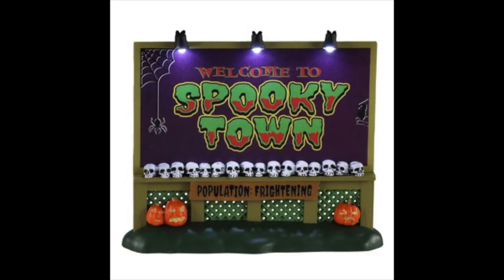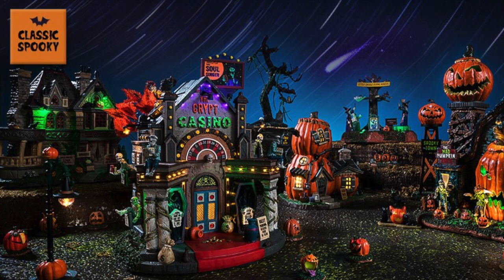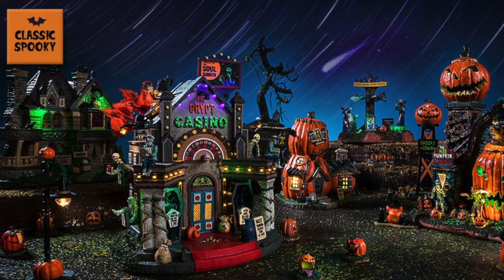And we also get a Spooky Town sign. There's not really much to say about it. It's pretty much just a sign that's welcoming you to Spooky Town. And last but not least, we get the Executioner, which would look perfect next to the Pit and the Pendulum. And that is all the new goodies Lemax has for us for 2020.